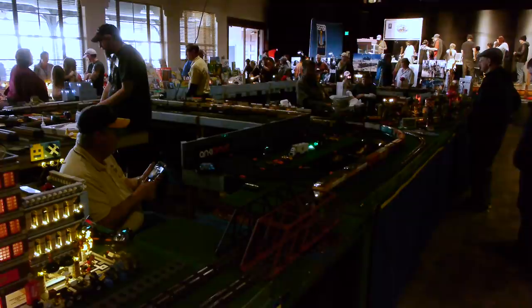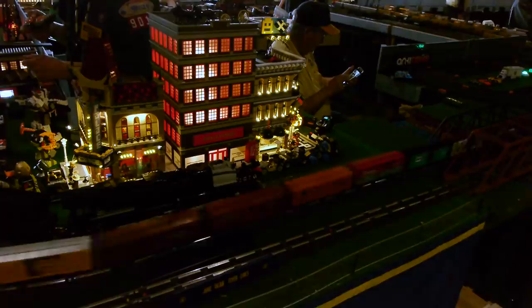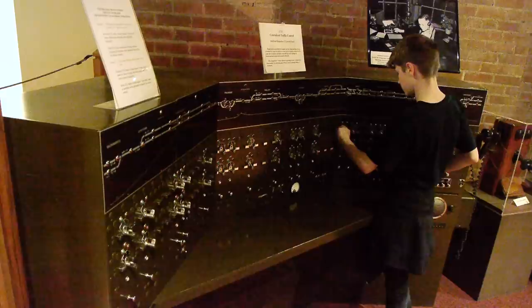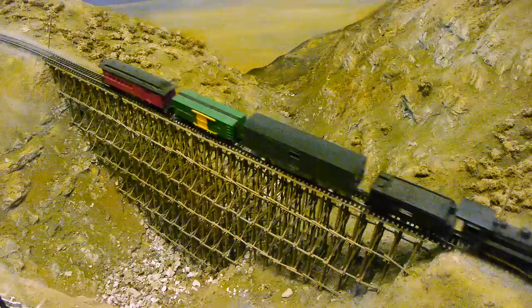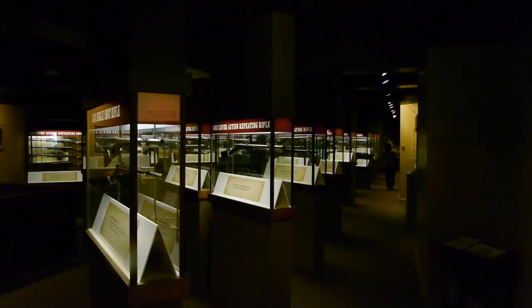One of the really neat things about the Ogden Train Show is it takes place in the Ogden Union Depot, which is also the Utah State Railroad Museum. That is fun. And so you get to see all of this really cool stuff, the models and... Well, the whole railroad museum. Exactly. And upstairs, the Browning gun collection. Now, I always wanted to go in there. And here it is. Check it out.